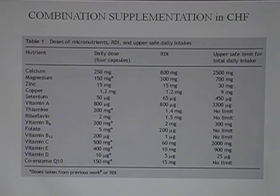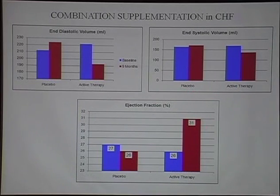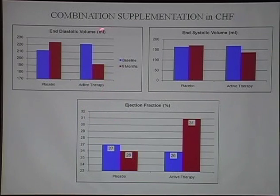The nutrient supplement, this is the particular mix they used. It has C, E, D, CoQ, B6, not everything that I'd like, but a lot of good things. It's a cocktail of antioxidants and biogenic support. And what happened: end diastolic volume, the heart when it's at rest, increased in the placebo group, and it decreased with active therapy, as did the systolic volume. The ejection fraction decreased with placebo therapy. It rose from 26 to 31% with active therapy, as you would expect.